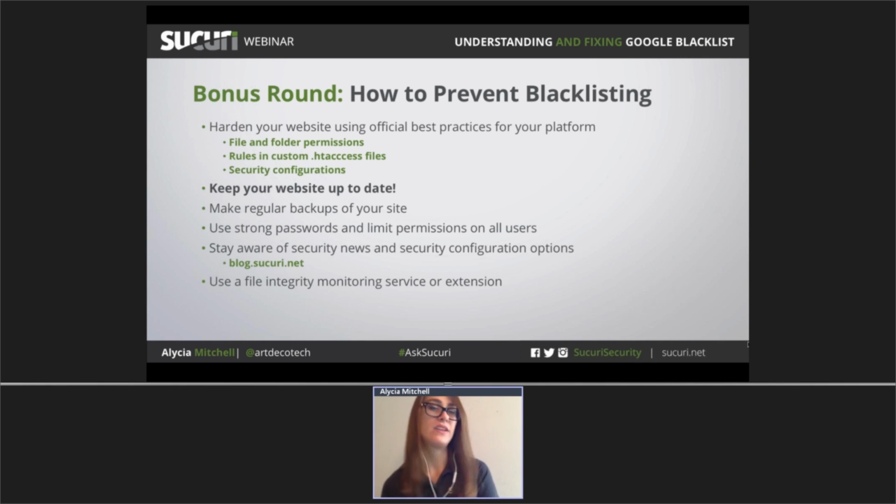And then if you can, use a file integrity monitoring service. Like I've mentioned before, this basically takes a known good look at your website. So now that it's clean, we take a little picture of it. And then any changes that are made, any new posts, any new users, any files that are uploaded or injected, you're going to see those in the log and know really easily where the hack occurred, and you'll be able to fix it and clean it up and patch it before Google finds out.